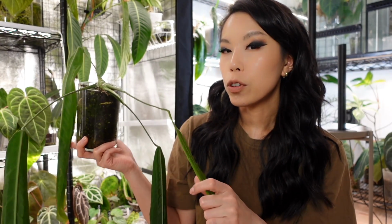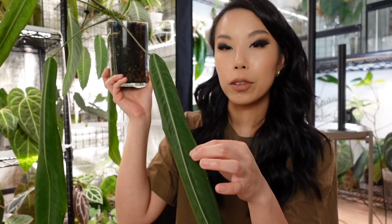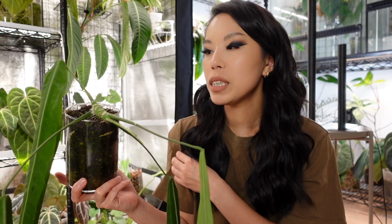I don't know for sure it will completely flatten out because I've seen Pallidiflorums reroot and the leaf just stays a little bit curled forever. But it's fine because I'm just glad that it's made its comeback. Part of the reason why I put it in tree fern and just trusted that it would root is because this plant, when I first imported it in 2020, it didn't have roots at all.